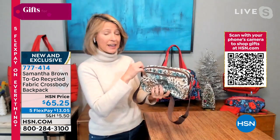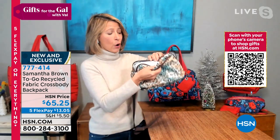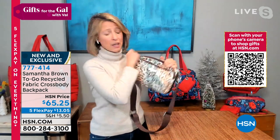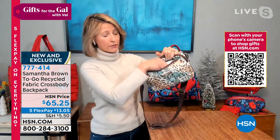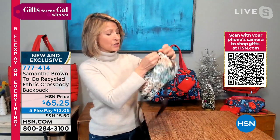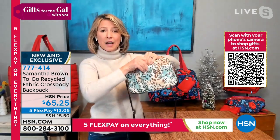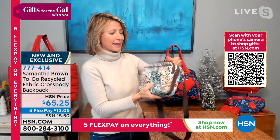So as a crossbody, it works very well. You've got two really great big pockets up front, so you can put your wallet in here, your cell phone, smartphone. Here's another pocket for your sunglasses, sunblock, hand sanitizer. There's even an open slip pocket in the back to put easy access items.